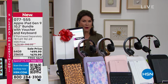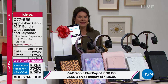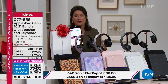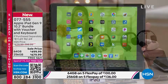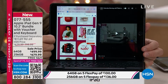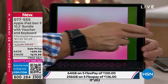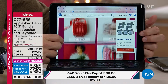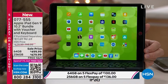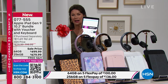But this is the product that is the iconic product. This is a product that did not exist, that changed the world of how we search, how we compute, how we take pictures, how we do business, everything. This is that life-changing product, and I say that because I am on my iPad all day, every day. The phone, it's too tiny for me. I can't see a thing on that little tiny thing. So I like a great big screen, and that's why the iPad is amazing.